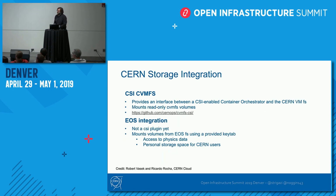Similar to CSI CephFS, Robert, with help from Ricardo, continued working on CVMFS, which stands for CERN VM file system. Again, this is available. CVMFS is appealing for a couple of users outside the high-energy physics world, so it might be useful for you if you want to distribute hierarchical software or other kinds of data. This is a read-only file system that works in the same way as CSI CephFS, and you can mount specific repositories of software in pods.